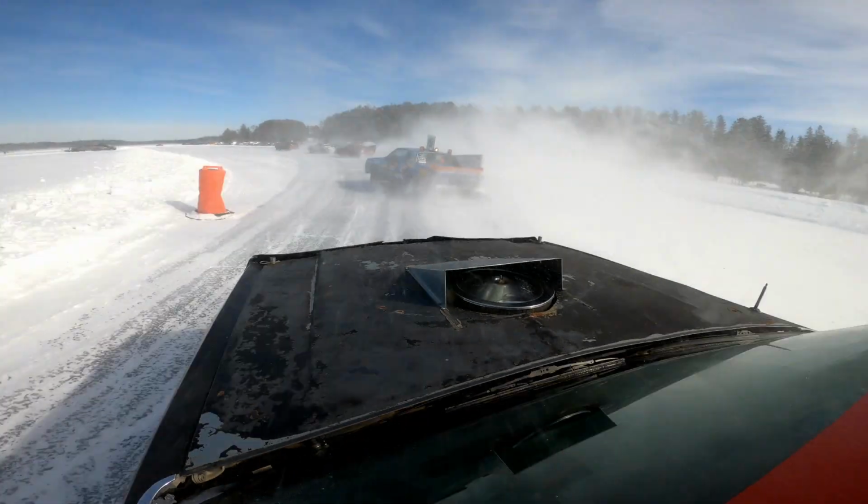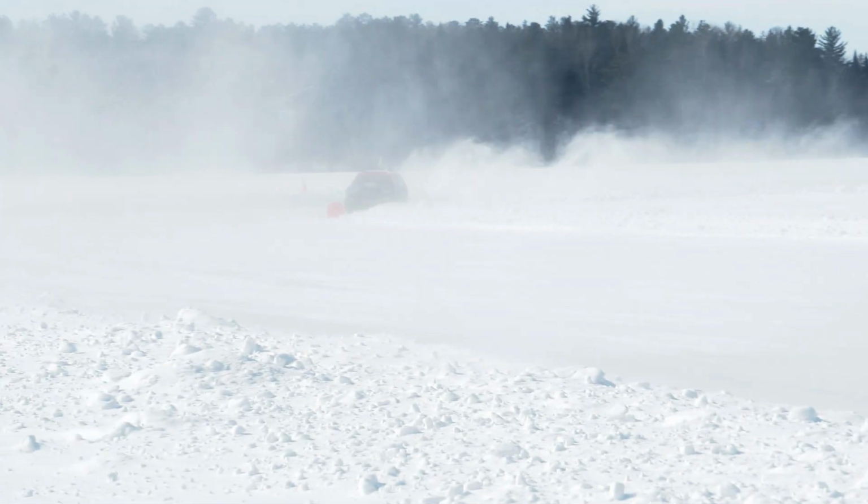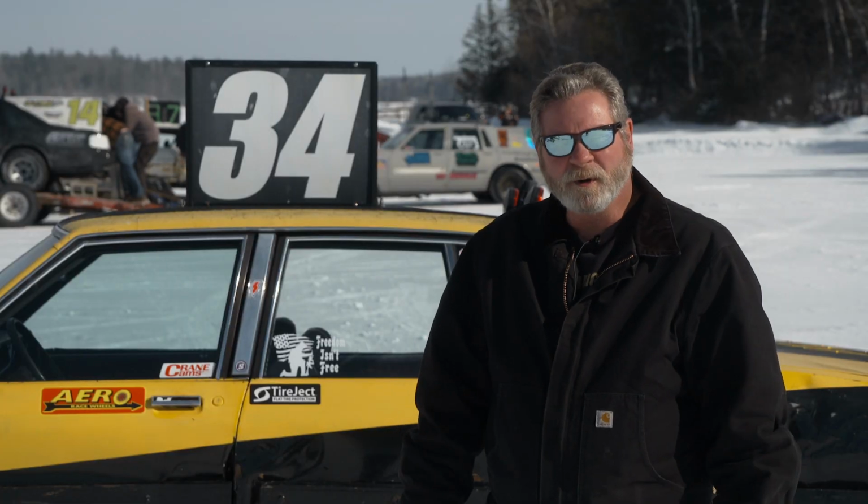Racing conditions like this are just right. Miserable. For one thing, it's something to do in the wintertime. Really? Oh, we've got a heater going in there. I mean, we're in there toasty as a bug in a rug.